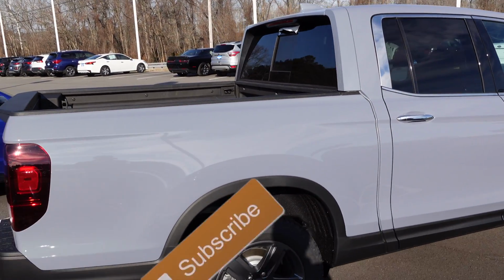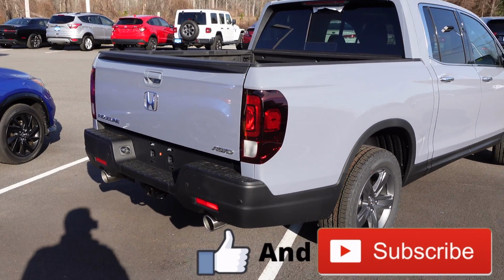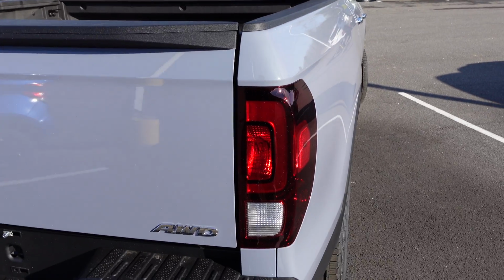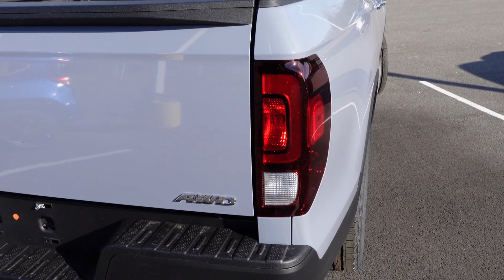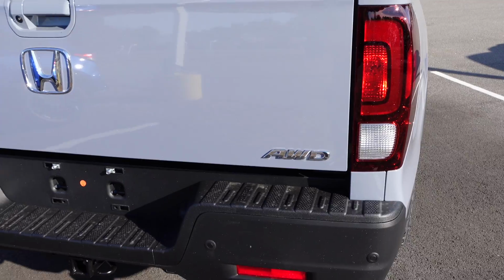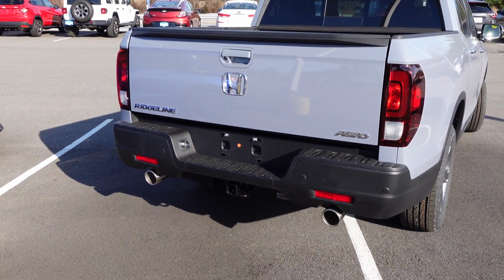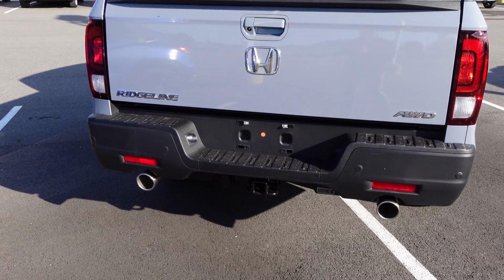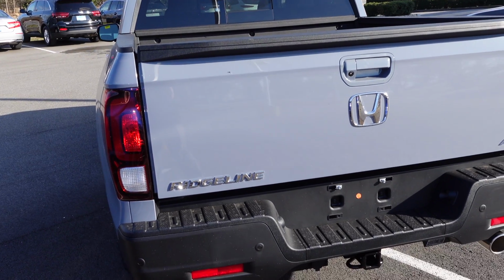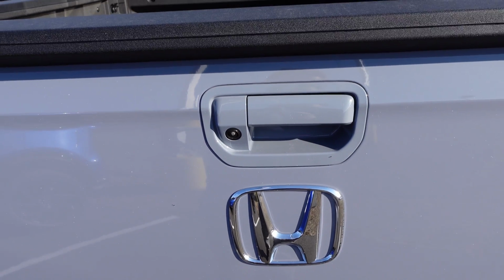Coming on to the back here, you have some chrome finishes that wrap around all the way on the cab and then on the door handles, and then coming all the way to the rear of the truck, you have these LED brake lights here, and you have your turn signals in the middle, and then down below that you have your reverse lights. This is all-wheel drive. Every Ridgeline is all-wheel drive. And then on the back here you have two exhaust tips out the back that sound very nice. And then over here you'll see Ridgeline spelled out, and then in the middle you're going to have a body colored handle with a backup camera.